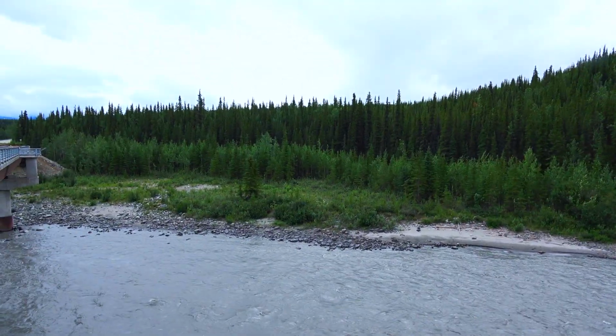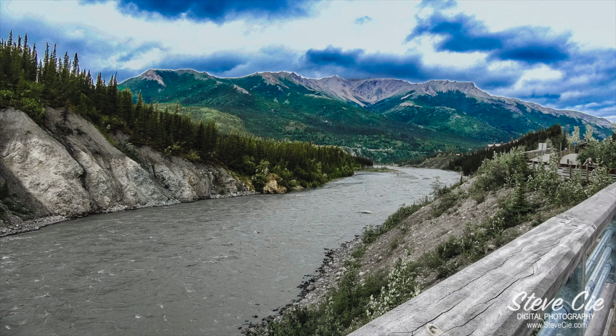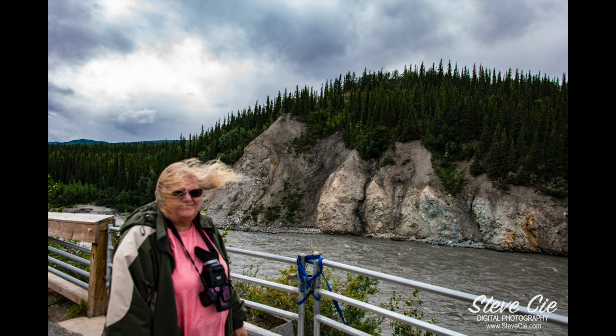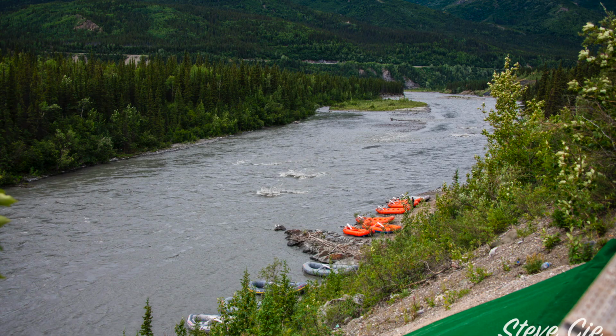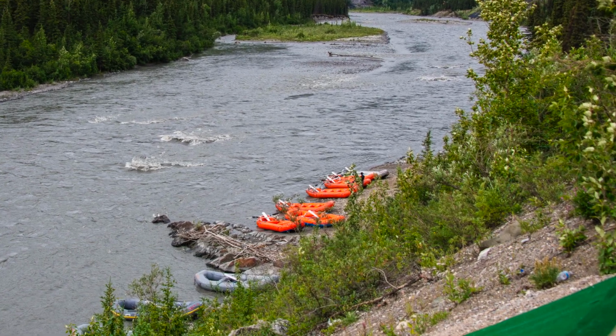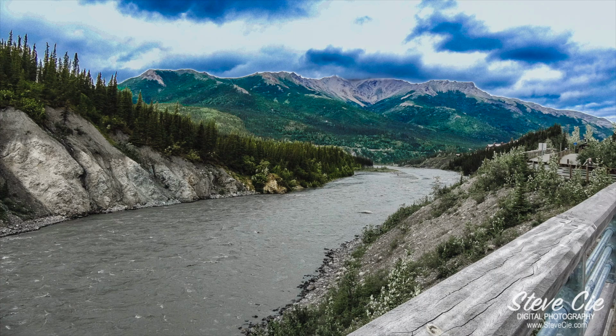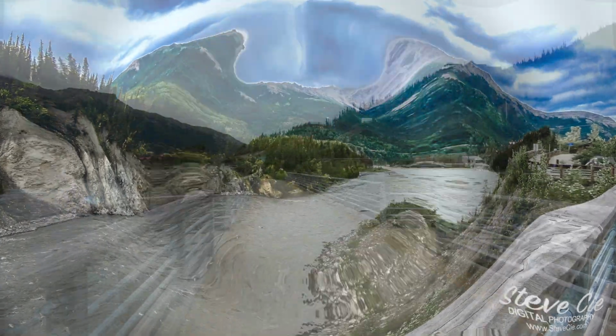The river's personality changes along the way. Upstream, the Nenana runs flat as it meanders, making it a fine place to view the world from a canoe. Here at the park's entrance, the river speeds through a narrow canyon and bounces off boulders to the delight of whitewater fans. Downstream, the river slows, but remains a challenge to run as it braids into many small streams.